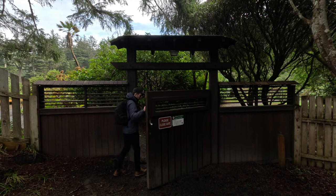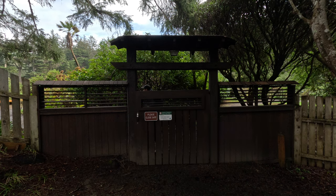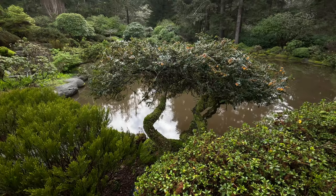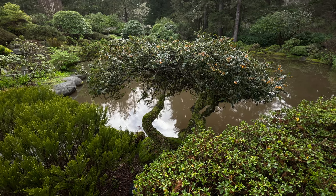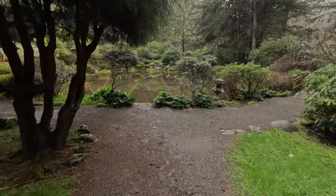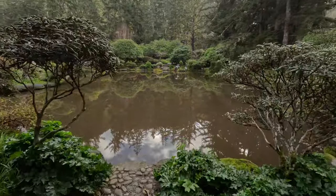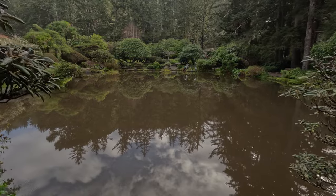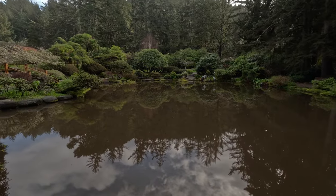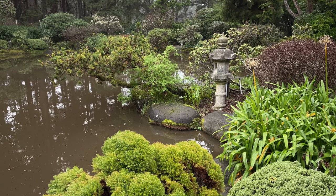My understanding is that Shore Acres State Park used to be owned by some timber baron or something, some really old rich dude, and he donated it to the state of Oregon to be a state park. He had this whole section of the land that was really impressive botanical gardens, and that's just part of the state park now.